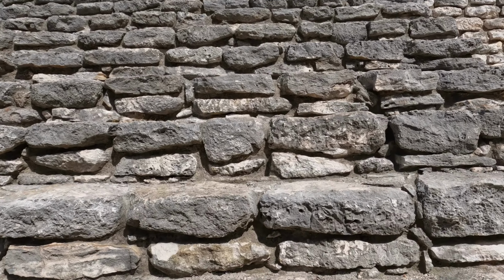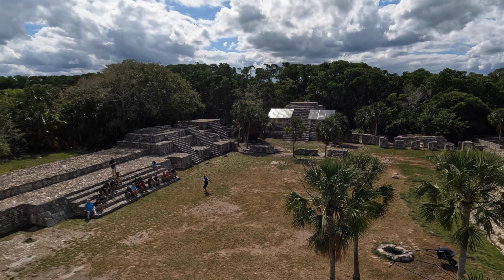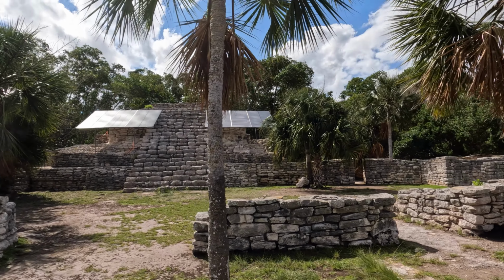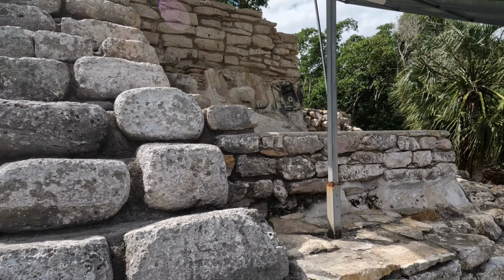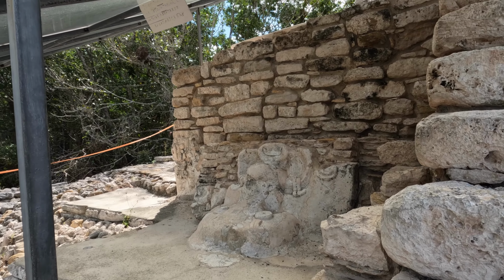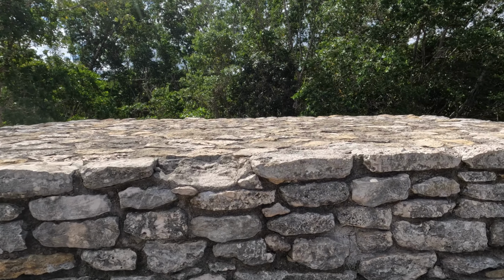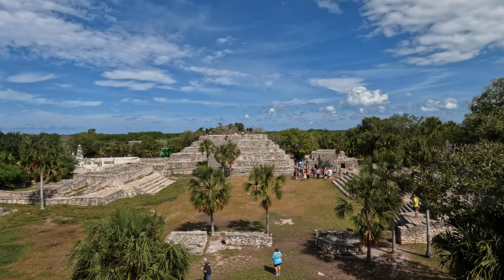The success of this site was due to their salt production, which they traded with neighboring Mayan groups. So it's really cool. You can climb every structure here. There's nothing off limits. Yeah, it's really fun.